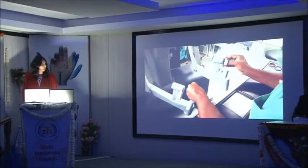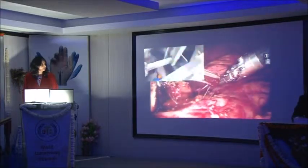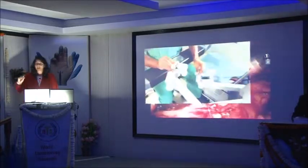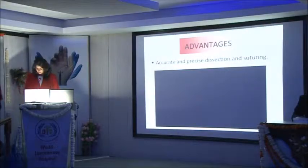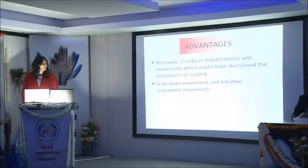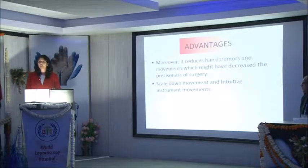Suturing has become a cakewalk with the robot. You can see the efficiency with which the arm is turning and twisting around. And it also filters the hand tremors and the movements which decrease the precision of surgery when we're talking about laparoscopic surgery. In laparoscopic surgery, the hand tremors are magnified. It is the exact reverse in robotic surgery. The hand tremors are filtered.